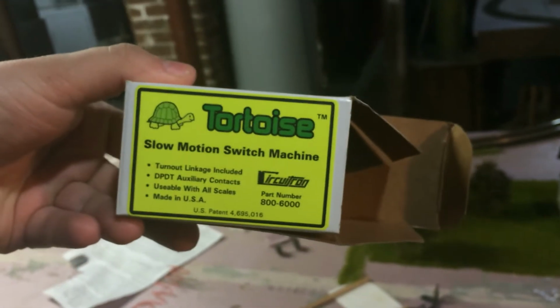Oh, and then also at the show, I bought two tortoise switch machines, which I still have to finish hooking up. I had an issue and I broke a throw bar, so I have to buy a new switch. But also, with this layout update, I have done something big.